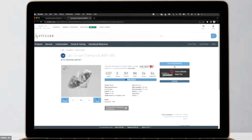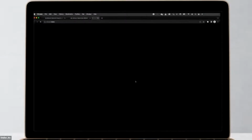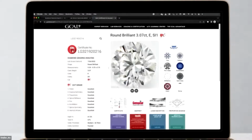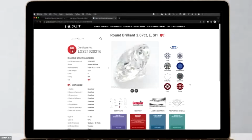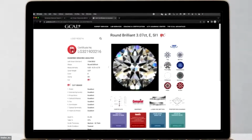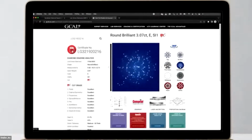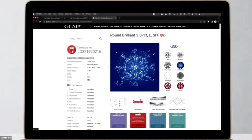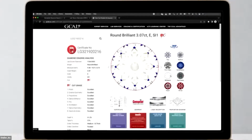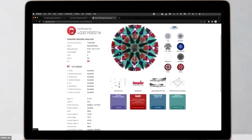So here you can see the product details page for this particular diamond, notating the 8X by GCAL's cut grade in the top right-hand corner of the screen. If you click the GCAL report, you'll immediately be navigated to the GCAL website. So Steve really covered this earlier. This is the digital experience on GCAL's website. And you can hover to see the different fire videos, the optical brilliance videos that GCAL really offers on their website.